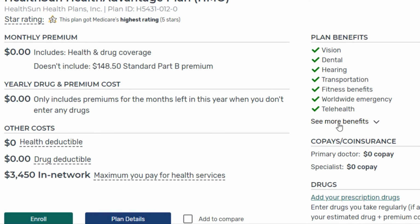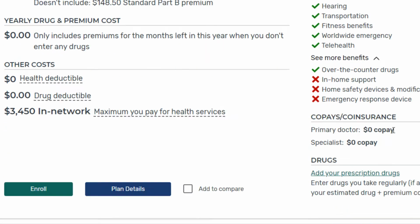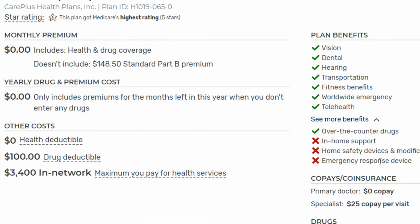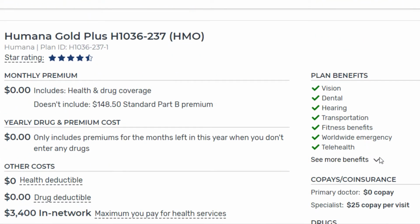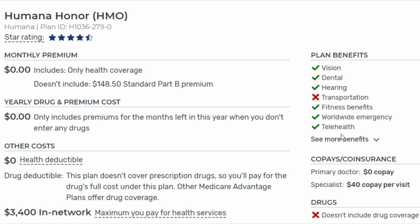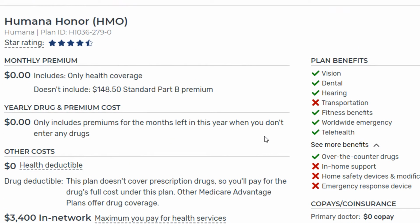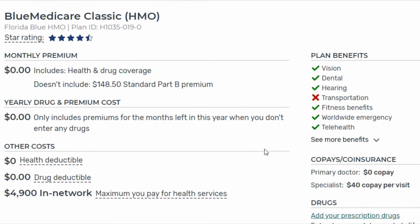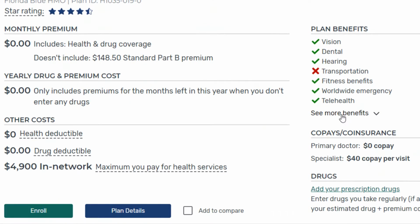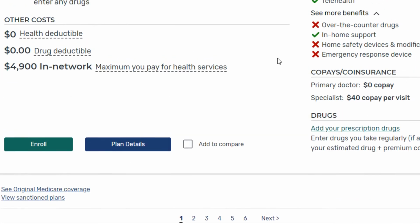So we scroll down here. Again, all of those same benefits are offered. Let's keep going. Another plan. And let's scroll down just to the bottom of the page. Let's see. So this plan doesn't offer transportation, and it also doesn't include prescription drug coverage. And if we wanted to, we would keep going and going.